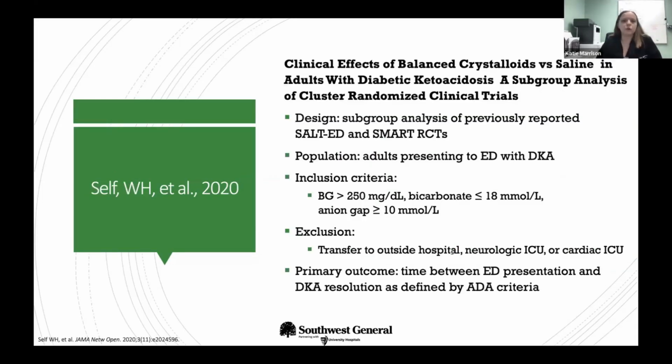Self and colleagues in 2020 conducted a subgroup analysis of previously reported trials, being the SALT-ED and the SMART trial. This was a post hoc analysis where they took out adults presenting to the ED with DKA from these studies. Included patients had an elevated anion gap, low bicarb, and an elevated blood glucose. They did exclude patients that ended up in their neuro or cardiac ICUs or that were transferred to an outside hospital for further care. Their primary outcome was also the time between that ED presentation and the resolution of DKA.